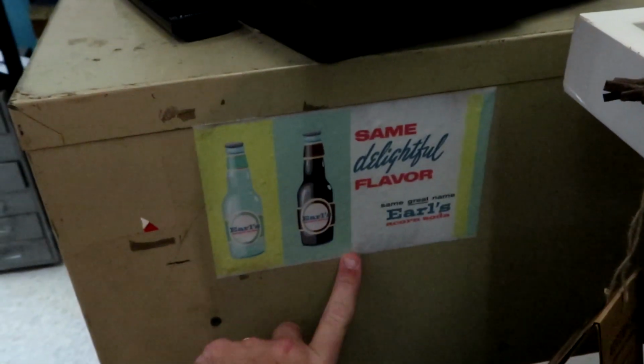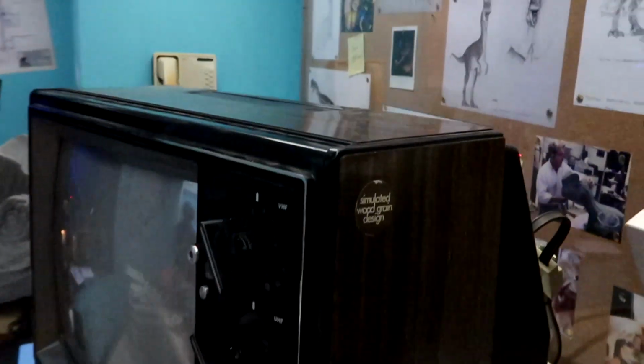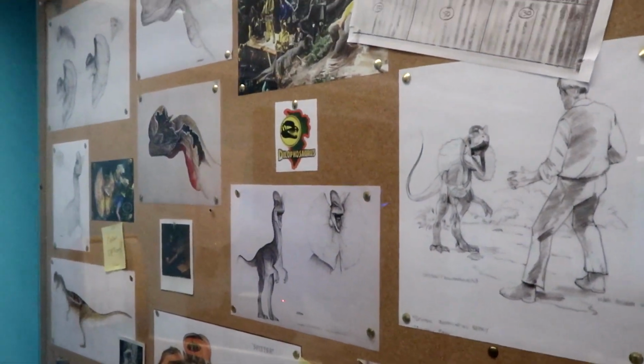Look at this, same delightful flavor, same gray name, Earl's. We got a little Earl the Squirrel nod right there, and some of the drawings back here. Look at that for Jurassic Park. That is something else.